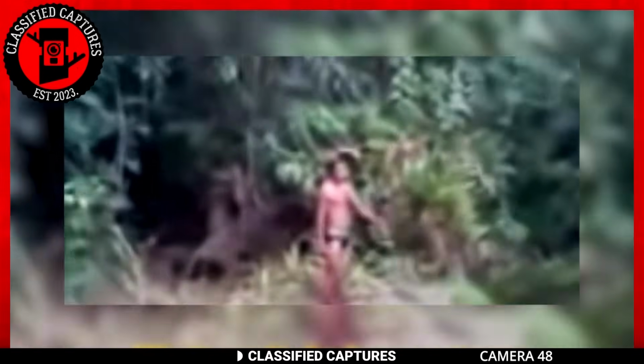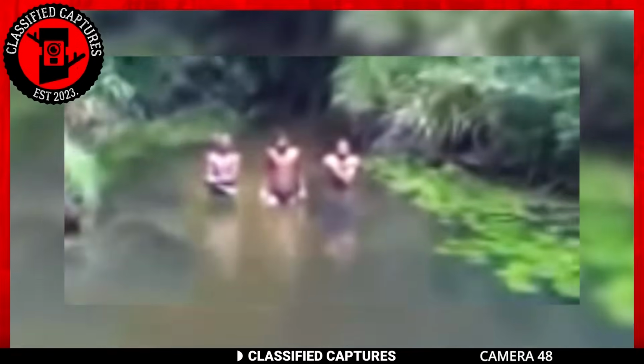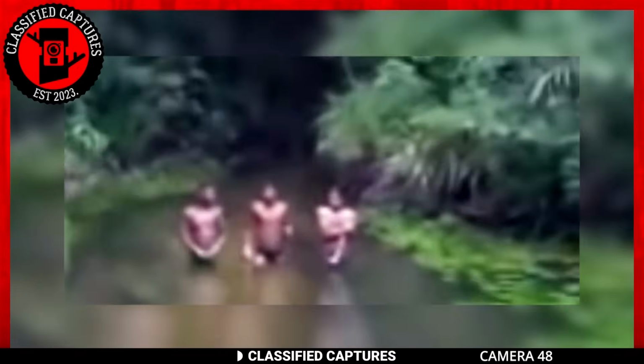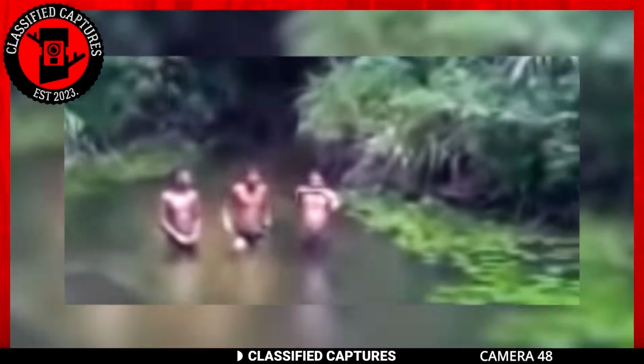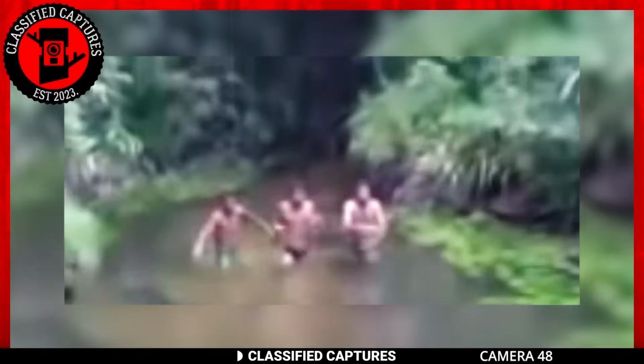On a seemingly ordinary day by the river, a group of young boys embarked on a swimming adventure, blissfully unaware of the eerie encounter that lay in wait. As they stood by the riverbank with one friend preparing to take the plunge into the water, the observer behind the camera lens noticed an unsettling presence.